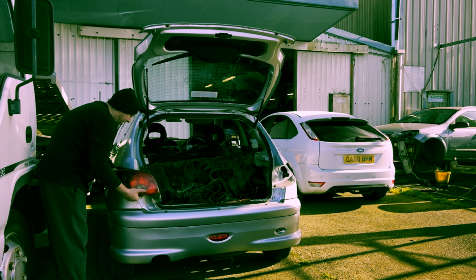Haven't started the Focus for a while now, so hopefully she's not flat or anything. She's unlocked. Lovely jubbly. Brakes are a bit sticky. Nothing to worry about. That should give us enough room to do what we've got to do. I'll grab a pallet and we'll go from there.